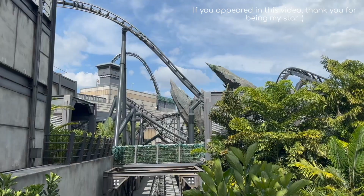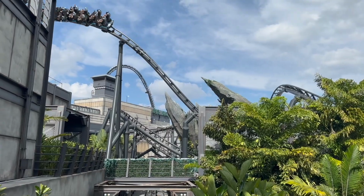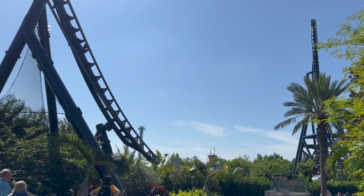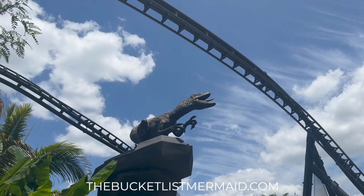I'm going again. So that was every single ride within the Jurassic Park and Skull Island area at Universal's Islands of Adventure in Florida. I hope this helped you prioritize where you should spend your time if you ever go here. VelociCoaster. Don't forget to check out the other sections and the corresponding blog posts.